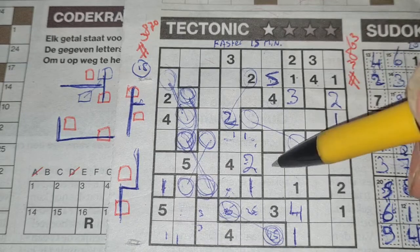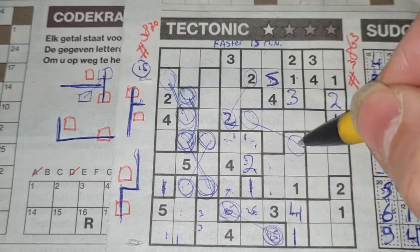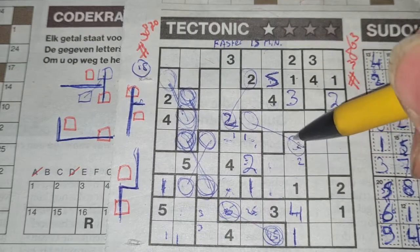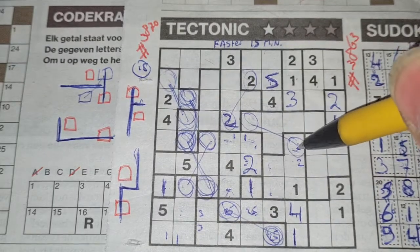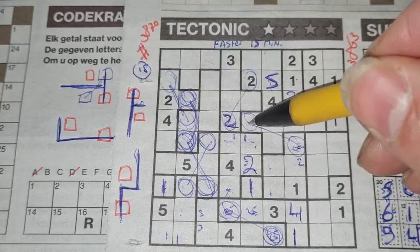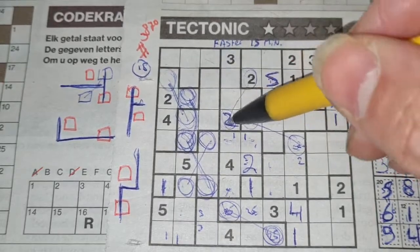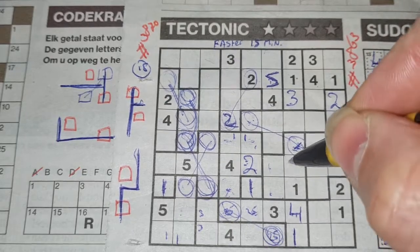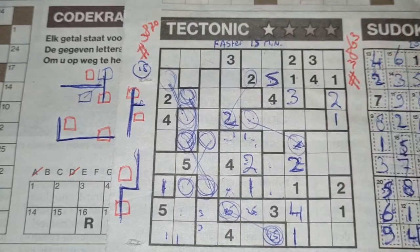Alright. These two boxes cannot be a 2, so the 2 could be here, could be there. Well, I cannot place the 2 here because this box is connected with that box. And we already have a 2 there. So it's not the solution to place the 2 here. The 2 is supposed to be here.